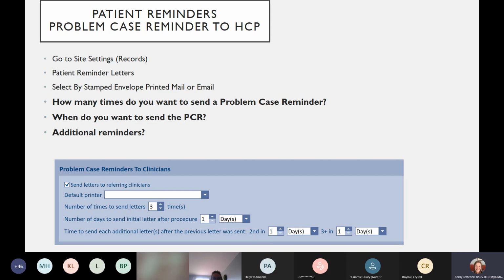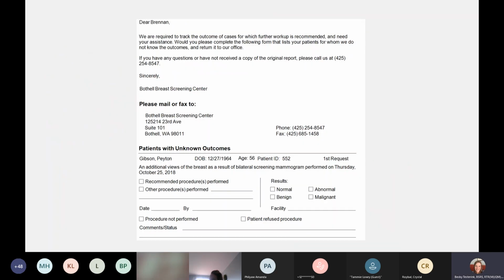The problem case reminder to the healthcare provider are a little different. They include a form for each patient, so it's easy for them to respond. You can, again, set when and how many times you want to send this reminder to the healthcare physician in the settings, just like the other patient reminders. These are all in the same place under that site setting.